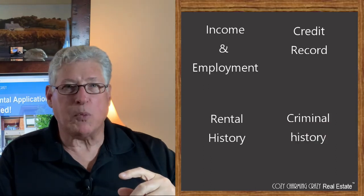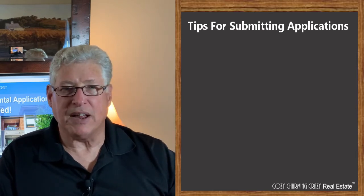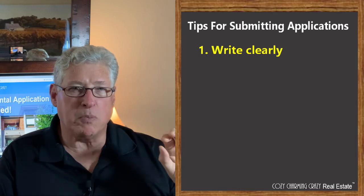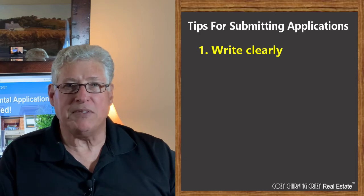Now, how can we submit an application so that it gets looked at? Okay, first thing is always submit an application clearly. A lot of landlords, like myself, have gone to using an online system from a third party. When you see one of our vacancies advertised, it's going to provide a link that sends you to a system where you actually pay the fee to draw the reports. You type in all the application information. So it's going to be very clear.